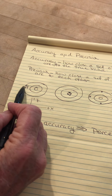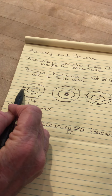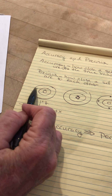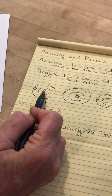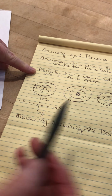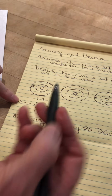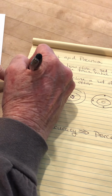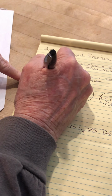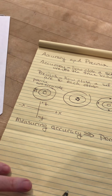So if you look at these four dots, these four places where your dart has hit the target, you see that these darts are all clustered, but they're not where they're supposed to be, which is the target. Since they're close together, they are precise. Since they are not at the center of the target, they are not accurate. So this group here is precise, but not accurate.